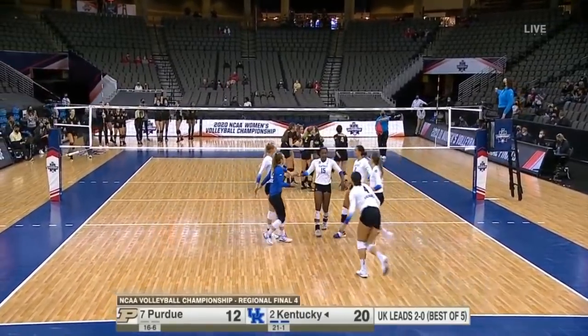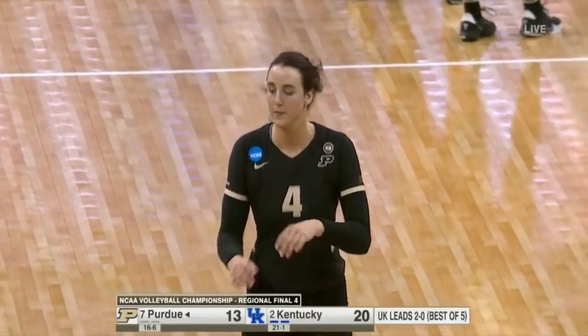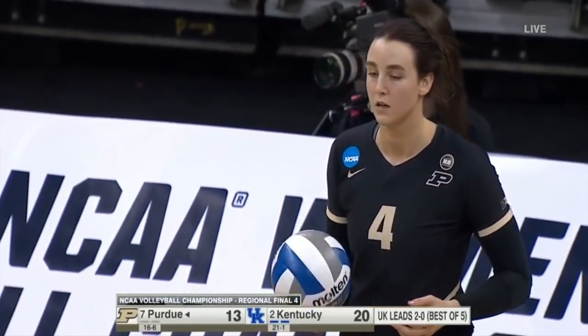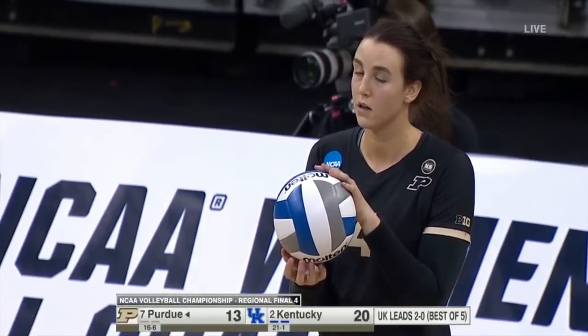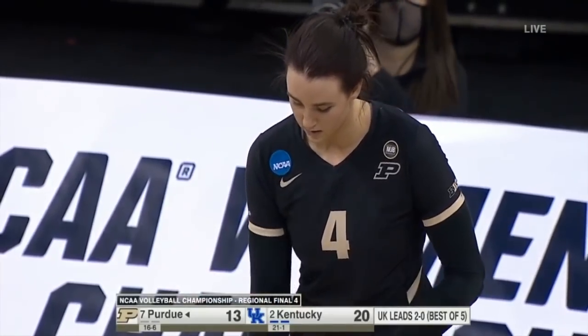Through the block and down. That's another nice response. Heavy arm from Newton, number 4 in black. I tell you, we knew they were going to rely on her. She gets hit a ton of balls already with 32 swings. Caitlin Newton taking care of business and doing her best to rally this Purdue team to come back here in this set.